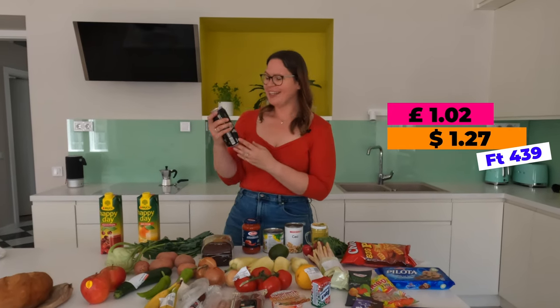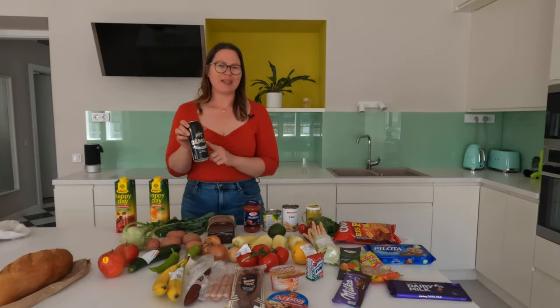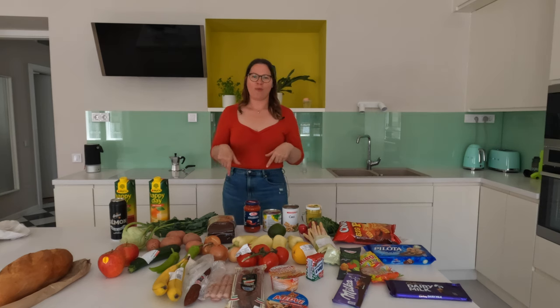It's called Demon. And this is basically a brown beer. It's basically like a Guinness beer. Okay, so I think that's everything. Before I reveal how much everything cost, leave me a comment and estimate what you think this might have cost.